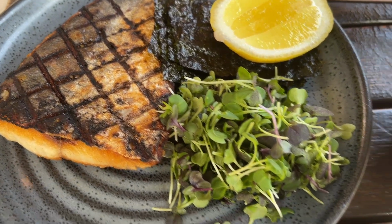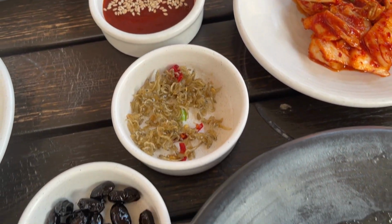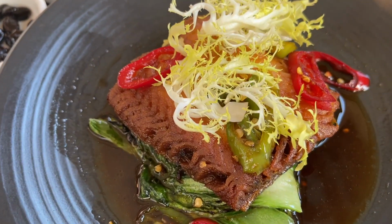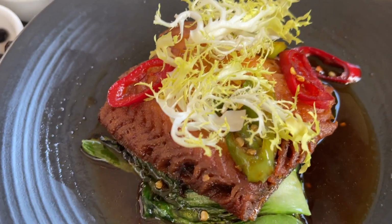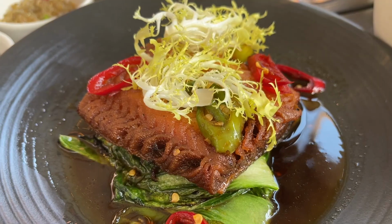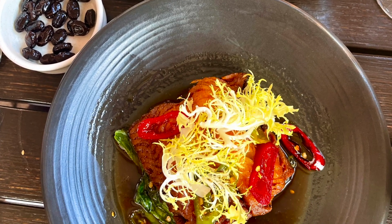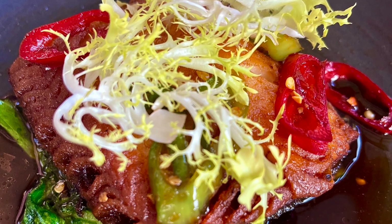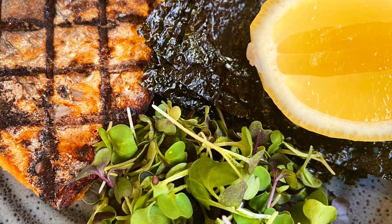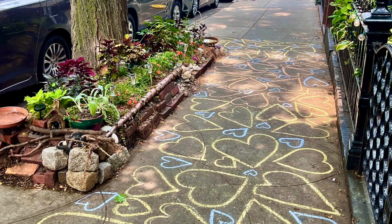And oh my goodness, we loved everything that we had, from cured fish to a really beautiful fresh salad, different types of protein. Everything we had was excellent. So if you are in Brooklyn, I would highly recommend a visit to this restaurant. I do not think you will be disappointed. They were really good with all of our allergies and intolerances because we had quite a few, and we were definitely stuffed to the gills at the end.